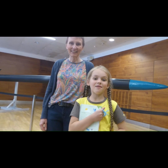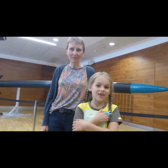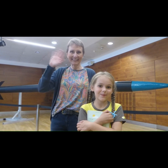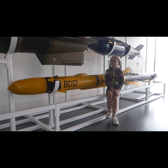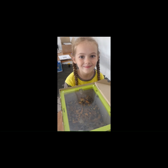Number 28. This is a NASA Scout space rocket. Number 29. This is Helen Sharman, and she's an astronaut, and she flew into space. Number 30. This is a missile. Number 31. Bumblebees. Number 32. This is a pipistrel bat, and this is Batty.